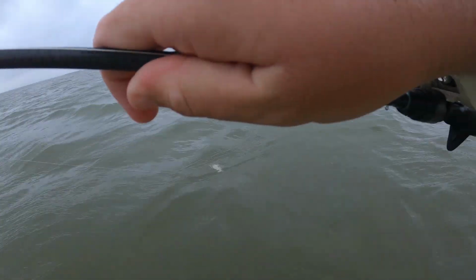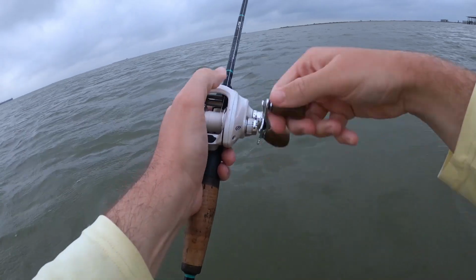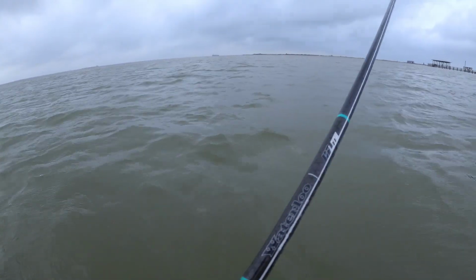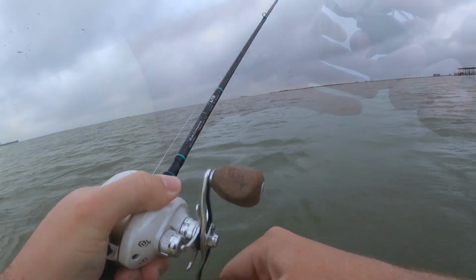Got the rattle trap tied on. We're gonna try to use this thing for a little bit and see if we can catch one, because I think that'd be cool. New lure. I feel like they'd eat it, and it casts a mile, so. All right, that's the plan. I will turn the camera back on if I get a bite.